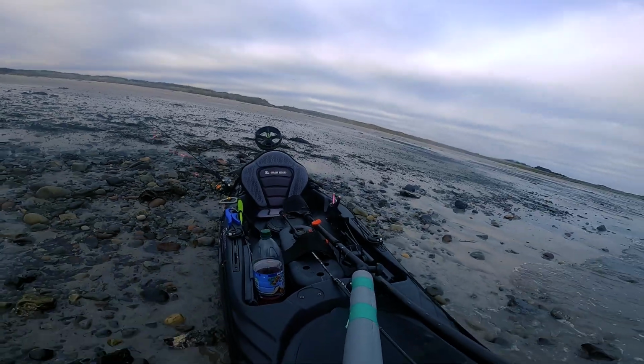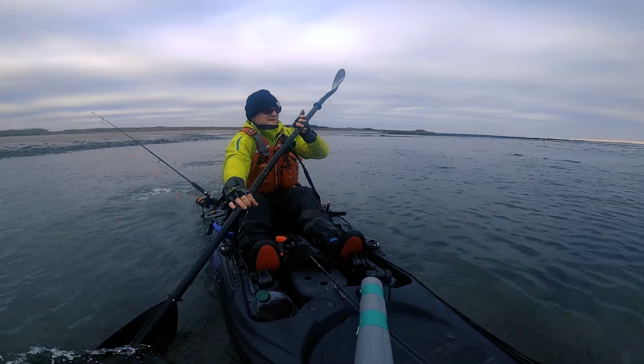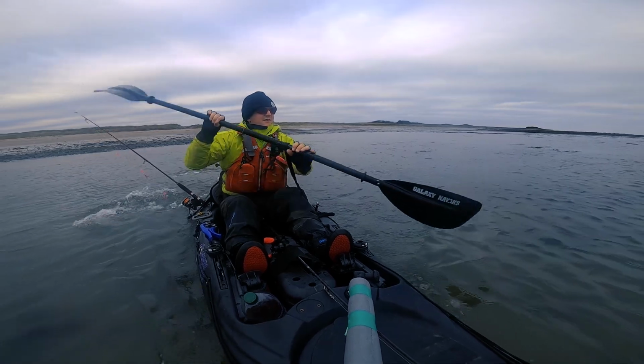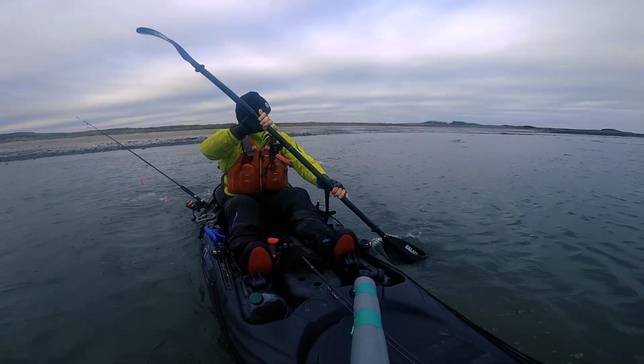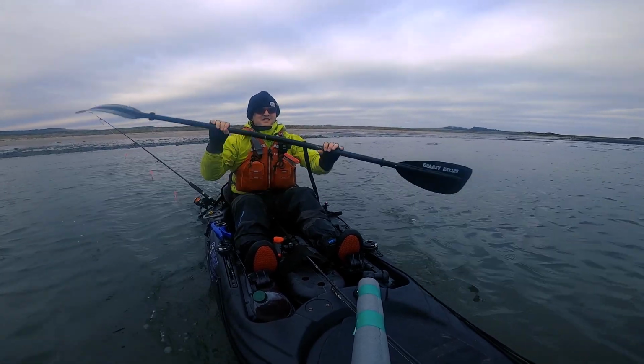Reptiles into the water. Let's go. It's going to be pretty shallow as we come through here. We have to try and find the deep gully as we leave the beach. But we're at White Sands.